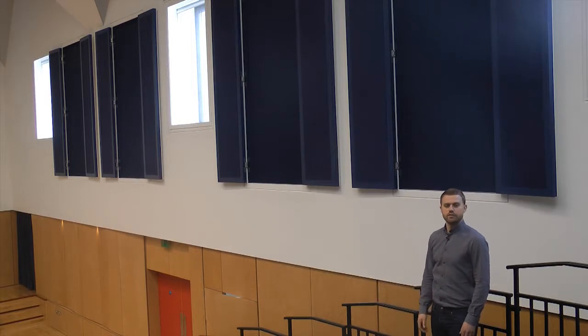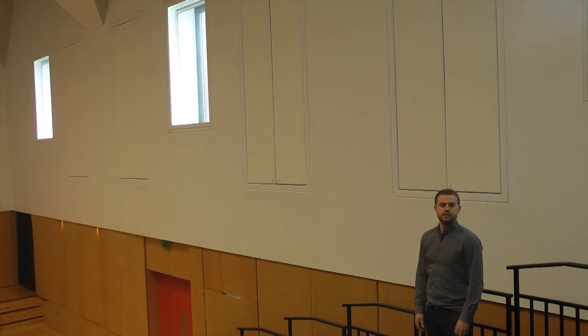Echoes are reduced and voices can be heard more clearly. If the hall's being used for music, the panels are turned so the wooden side faces into the room. Sound is reflected and music sounds better.